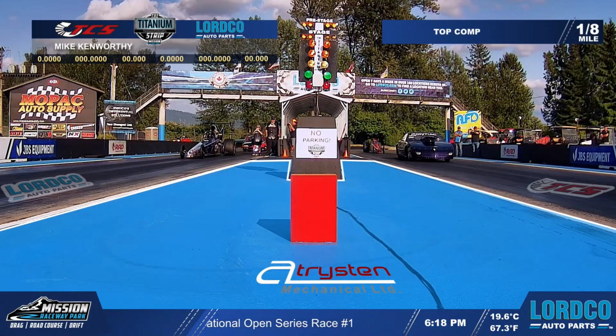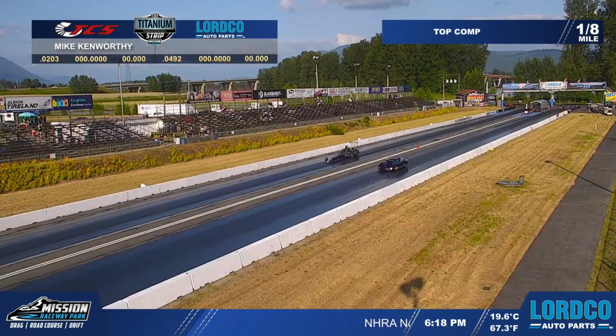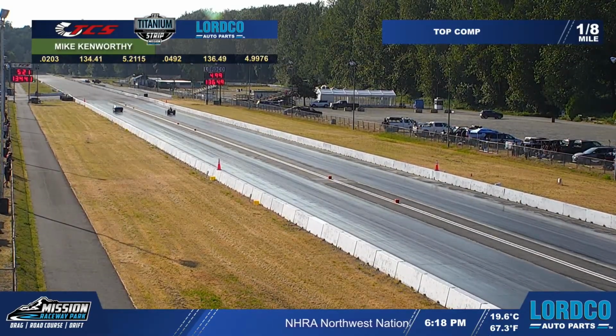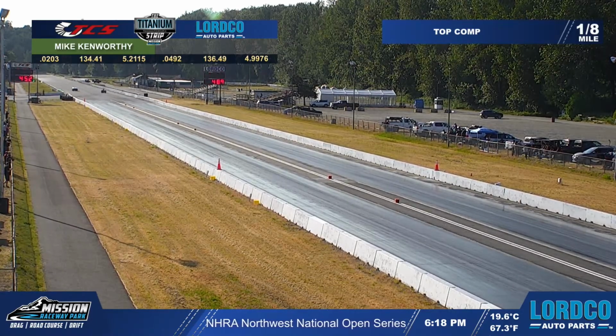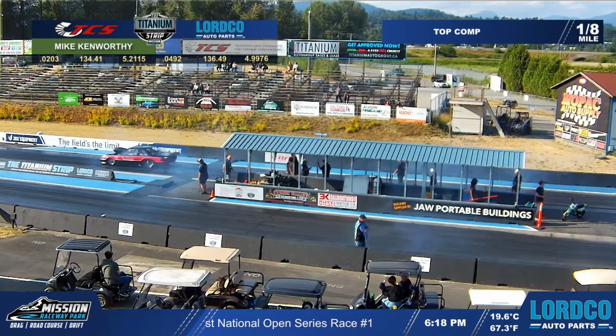Taking a little extra time, looking for that second bulb on the Christmas tree. Now we're finally ready to go. And off and running we are. And the win light is going to come on for the door car, Mike Kenworthy. 21 on a 20, was holding a couple of hundred in reaction time at this end, and ran 21 on a 20 and slammed the door in Colton's face down there.